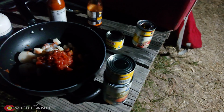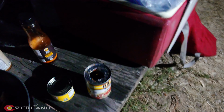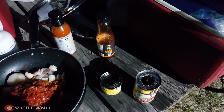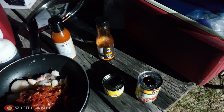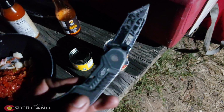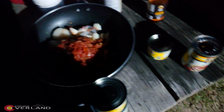Did some stupid mistakes. I think I was so wound up over Dorothy and the Jeep. Not only did I forget the veggies, but also the mix for the gumbo. I also forgot the can opener, so clean the knife, and we're using the knife to open the cans.